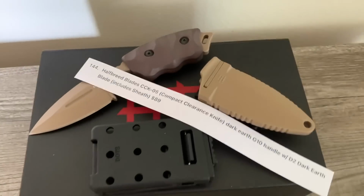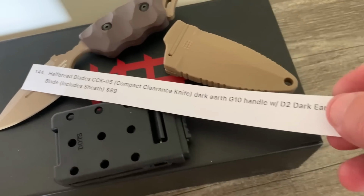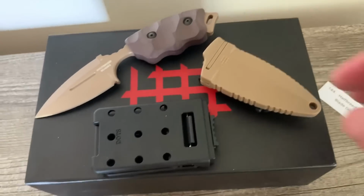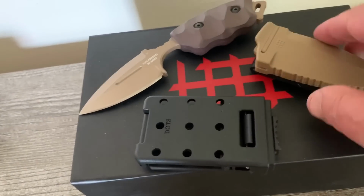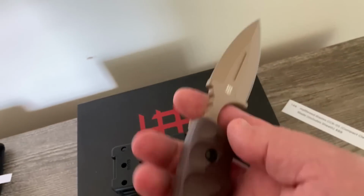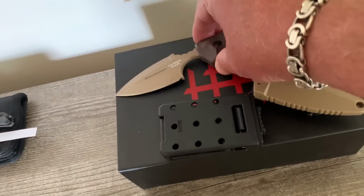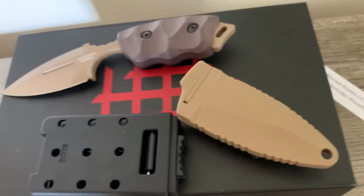And then we got Half-Breed Blades, and this is the compact clearance knife, Dark Earth G10, D2. And you get the sheath, you get a big, huge box, but you get the tech lock, you get the sheath, and you get the knife. And it is pristine. Looks great. And it's only $89. Wow.